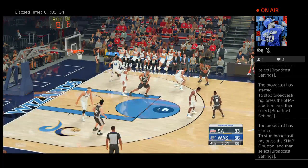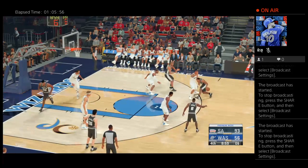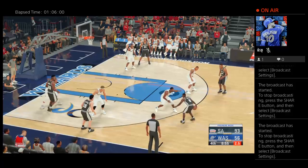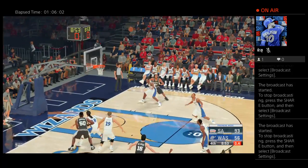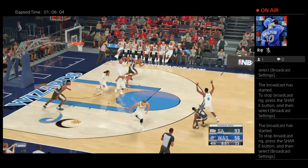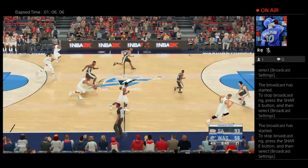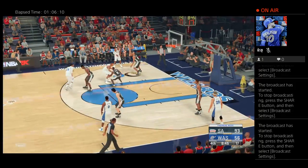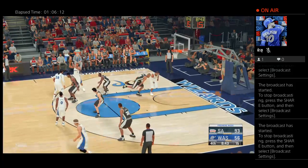Robinson against Thomas. 5 on the clock. Elliott passes to Johnson. There's the triple. San Antonio again missing. They need a good offensive possession. Yeah, they've gone a long time without a bucket. Passes to Ryder.